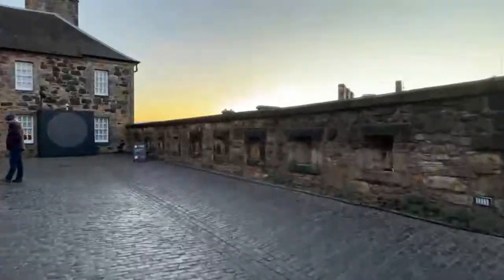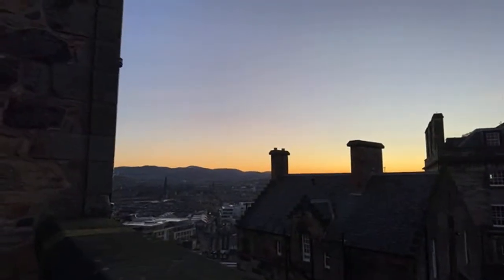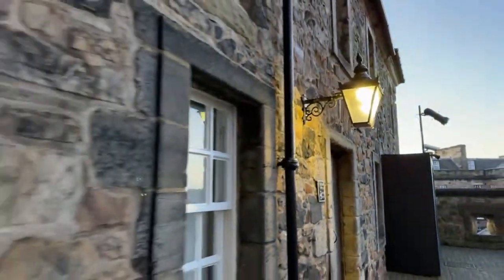Hi guys. I don't know if you can catch it. Yeah, right over there, the sun is setting. And look at this magical wall, the magical line of Edinburgh.